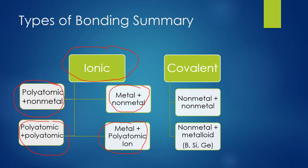We're actually going to go through and name all of those types next week in the second part of Chapter 7. For covalent compounds, how do you recognize those? If two nonmetals are together, so a nonmetal with a nonmetal. Also, we'll see covalent compounds in this class when we have a nonmetal with a metalloid. Once again, use where those elements are on the periodic table to figure out if they're a metal or a nonmetal.